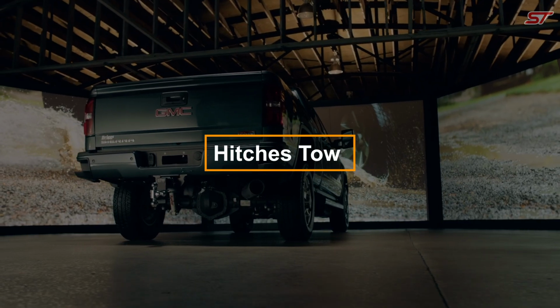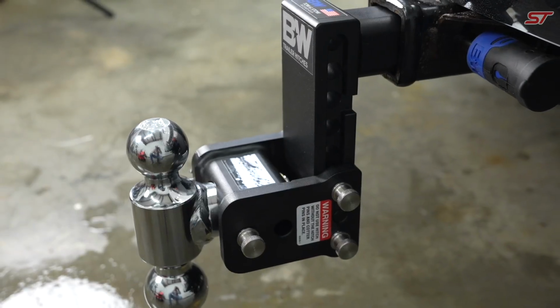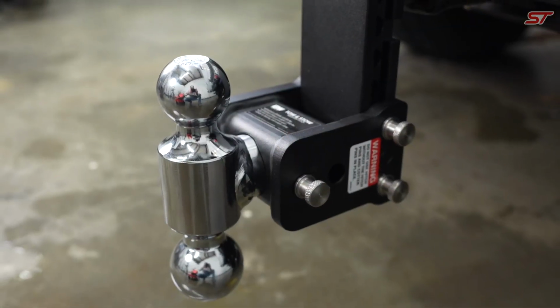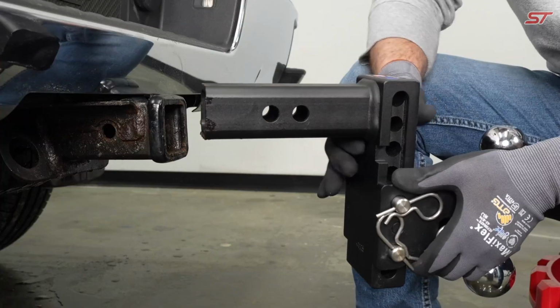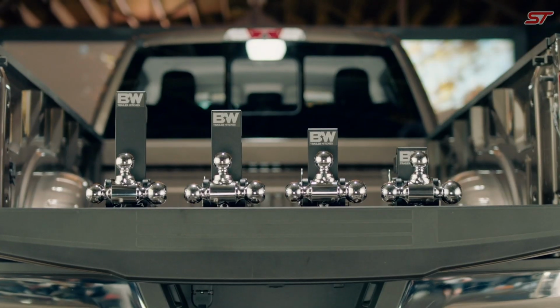You tow different trailers, but your hitch stays the same. That means hassle unless you've got the right gear. The B&W Tow and Stow is built to handle it all. With dual ball sizes and a 5-inch drop, it fits your load without swapping parts. It tucks away when not in use, stays out of the way, and always looks clean. Rated up to 10,000 pounds. It's strength and convenience in one solid mount. Built tough, trusted by pros, ready for any haul.